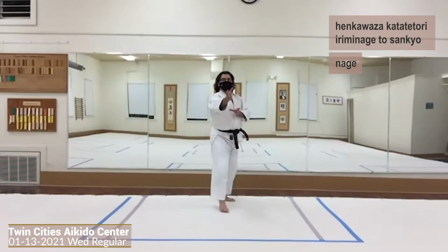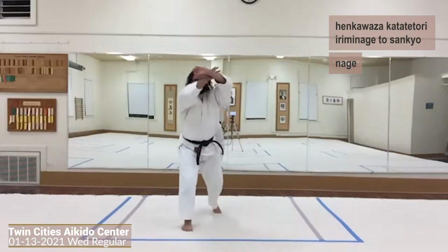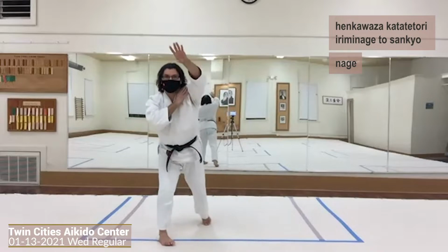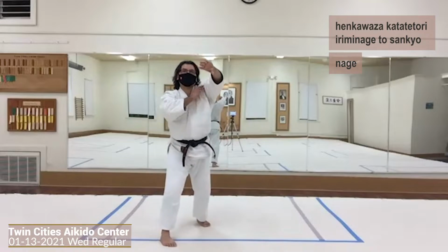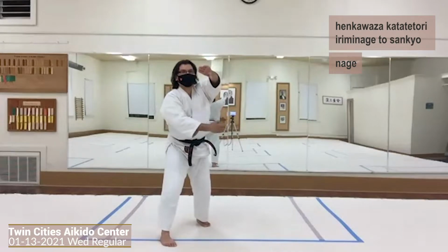Okay. Right arm behind me, they're holding on. So from here, we slide in, right hand behind the head, we kaiten, right hand to the left shoulder, left hand up, kaiten back, like we're going to throw an iriminage. You don't feel like throwing an iriminage for one reason or another. So then our right hand comes in underneath between their body and their arm.